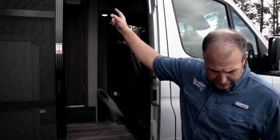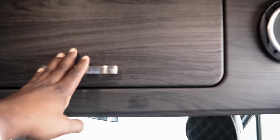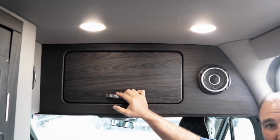Like even the fan. I'm stepping in water here. Let me go in. Just look at this cabinet, the grain on there. And the space. A lot of the other companies don't put a cabinet here, they just leave it open. And I understand why, it gives you a little more headspace. I personally prefer the storage up here.